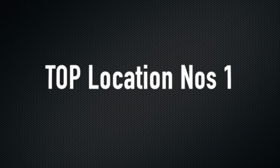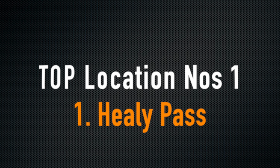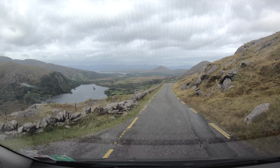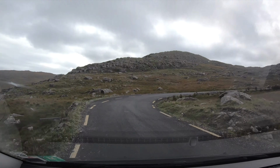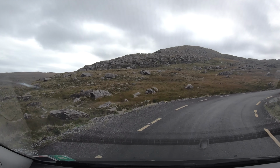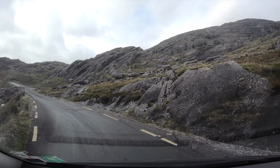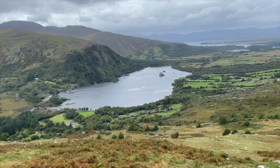Number 1 is in fact not on the coast, but on a long twisty drive up and down the Healy Pass. Now, the pass allows you to traverse from the south to the north coast of the peninsula if that's what you want to do. We went up and down the pass over 2 nights, having had an overnight stop in the Glanmore Lake area.